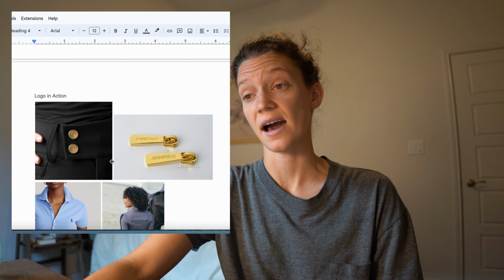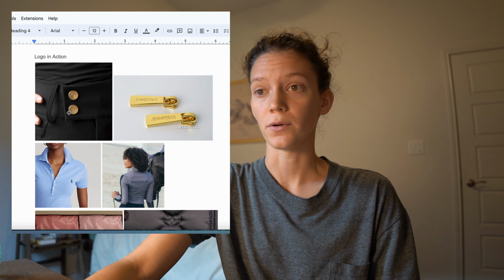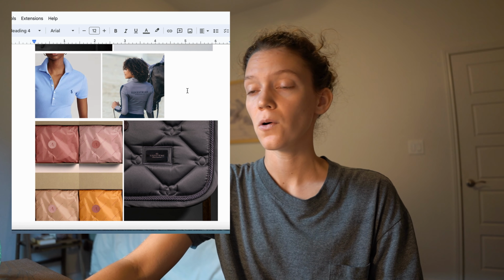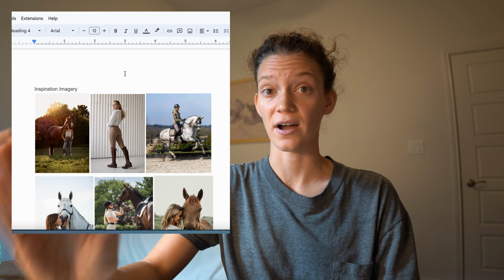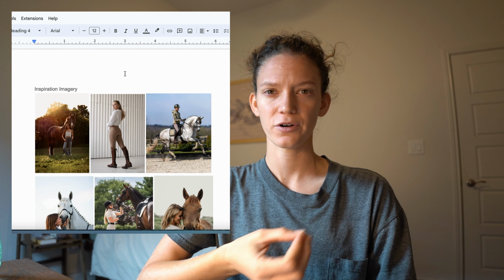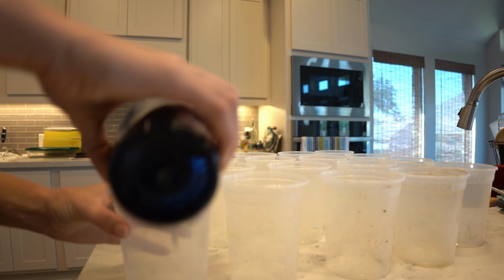And then logo in action, places that I want to see my logo. So, you know, on the buttons of pants, on zipper pulls, on a polo, on the back of a shirt. So that's just information that I sent off to my graphic designer so that she knows kind of the feel that I'm going for so that she can create what I want in my logo.